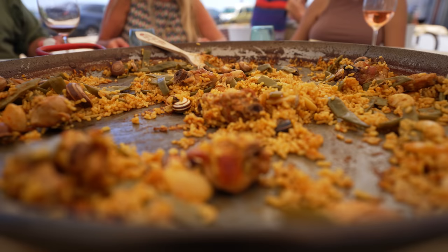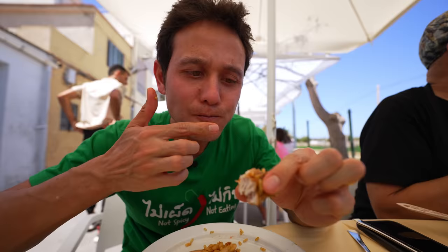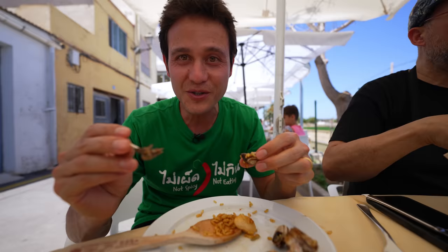And how can you beat eating paella with a wooden spoon? More of that incredibly delicious, moist chicken. I can't believe how moist the chicken is without being overcooked, even though it boils for a long time. That's incredible. So you can eat the snail, chase it with the soup in the shell.